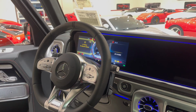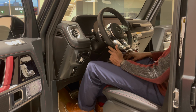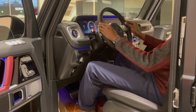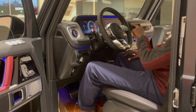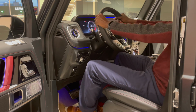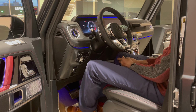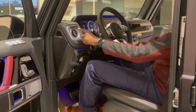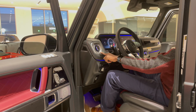The driver's perspective, the steering wheel is finished in leather and also perforated. In addition to that, cruise control options on the left hand side, voice control options on the right hand side, and very good aesthetics. Paddle shifters behind it, and then the 64 colors ambient lights flows throughout the turbo and air vents. And love the finish here.